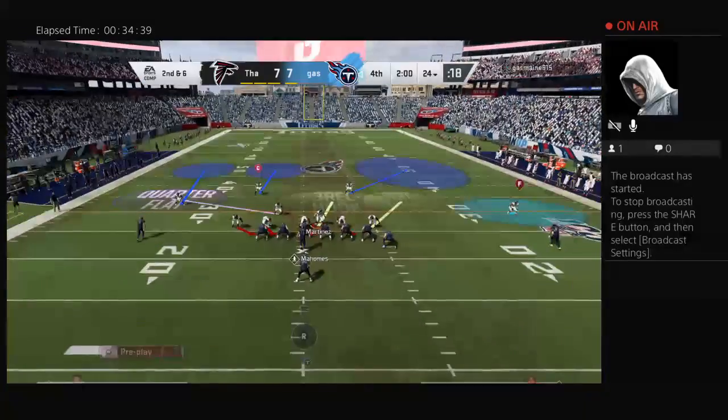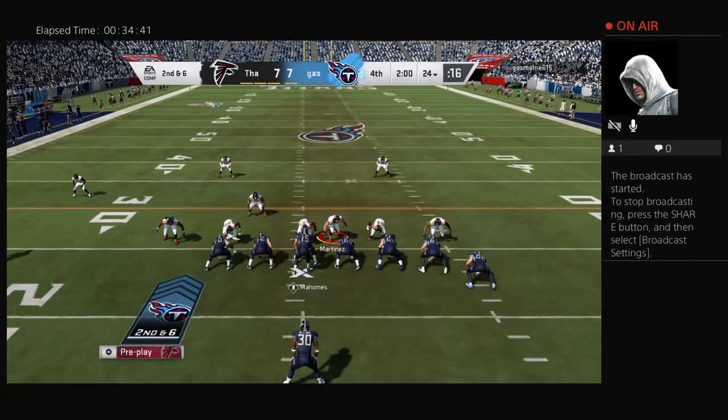So the Titans in possession of the football here as we get you reset. And let's see what they've come up with offensively after having time to talk it over. Check 26, check 26. You go tight. You got tight. You got tight right there.